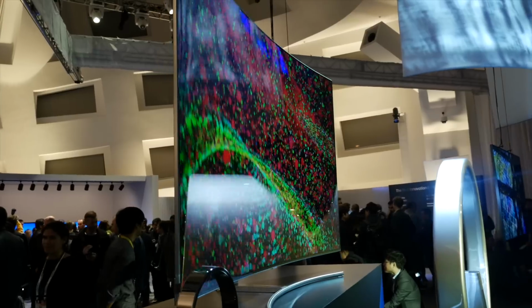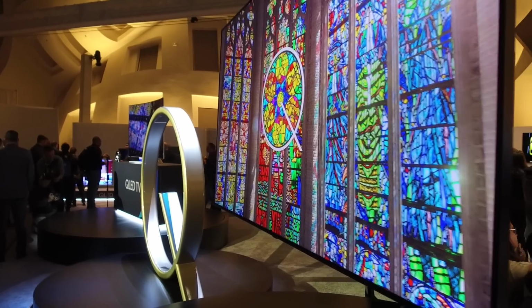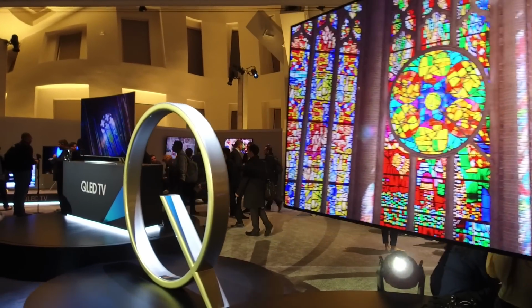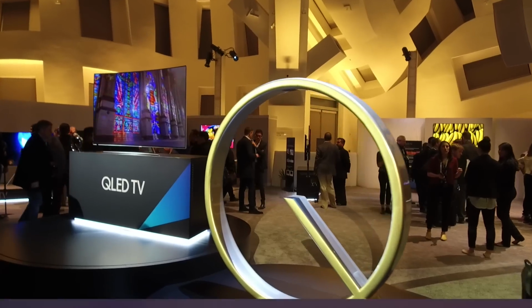The new models retain the company's usual design flair and come in a number of screen sizes with a choice of both flat and curved versions. They also include the new Q-Smart platform and one controller.